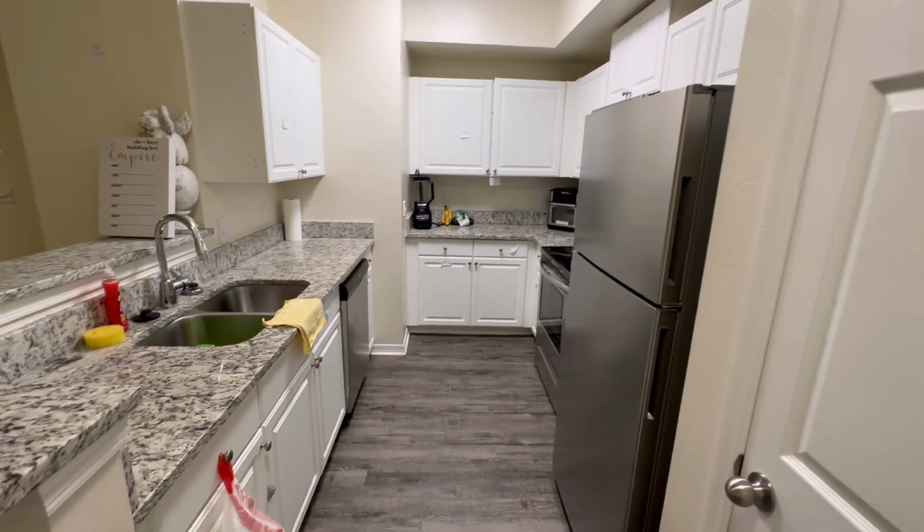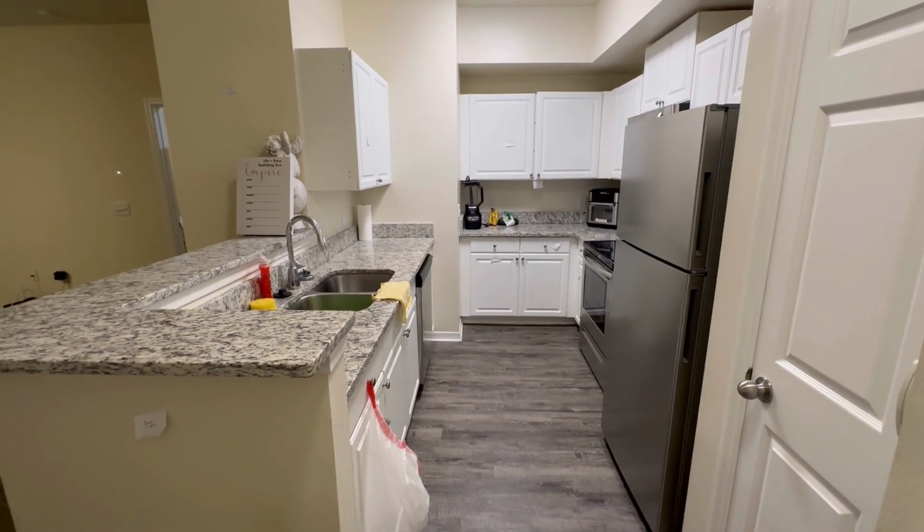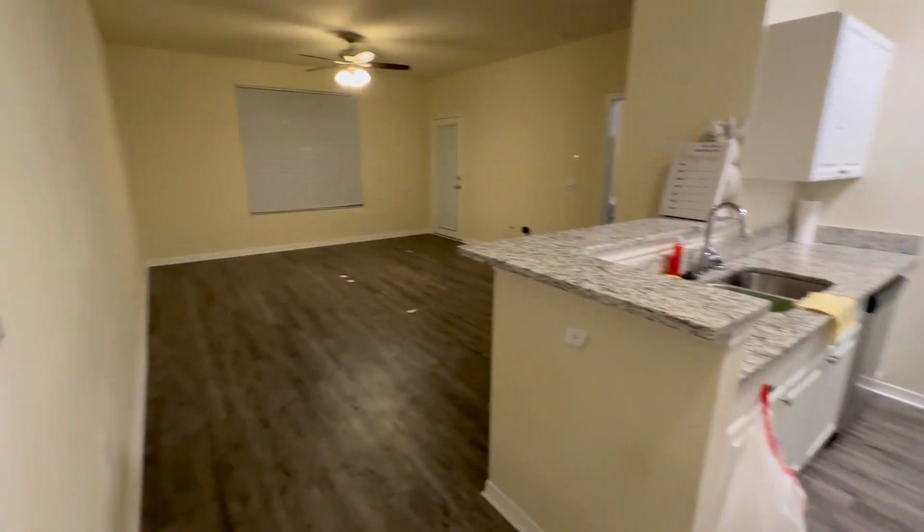So this is the reality of moving and living alone. I don't have it all together, but I got it. And we're just going to go to the living room.